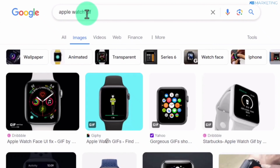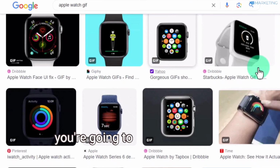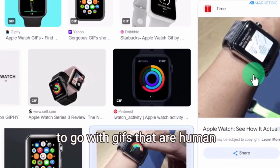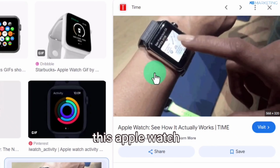I really recommend going for GIF because it looks like videos, and people will engage more with videos than images. All right, so now if you scroll down, you're going to see a lot of GIFs right here, and I highly recommend going with GIFs that have a human feel to them, just like this one right here that has a human operating this Apple Watch.